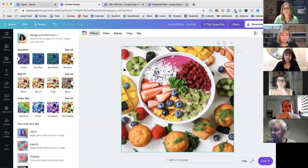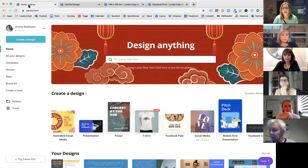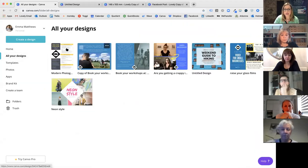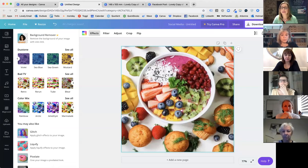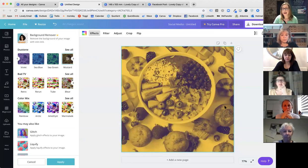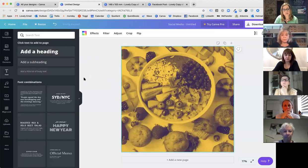So for example, I noticed that in Emma's designs a lot of blue and yellow is used. So for example, she might decide that she might want to use the mustard one, and that most photos have that feature on it. I mean, it might not be for all of them, but this is great if you're wanting to pop a bit of text on top.